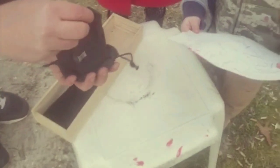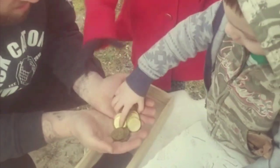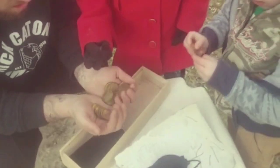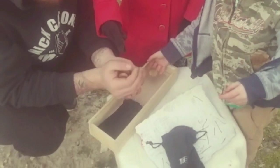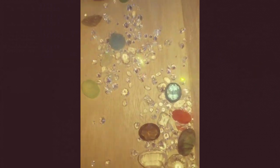Money. No, let's go to the bank. Look at all these gold coins. Whoa. Oh, that's awesome. Okay, well, I see that. Keep it in there though, bud. Whoa. That's awesome! That's a lot of treasure! We already found this. This is the one.